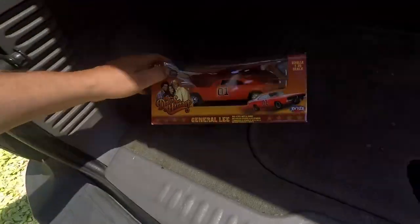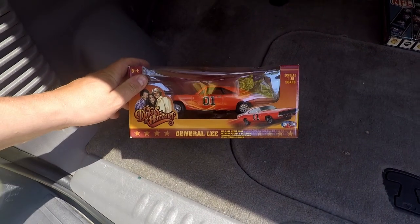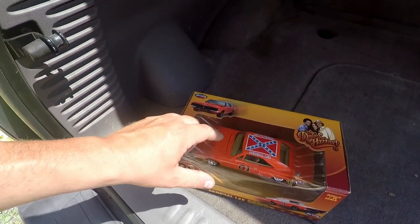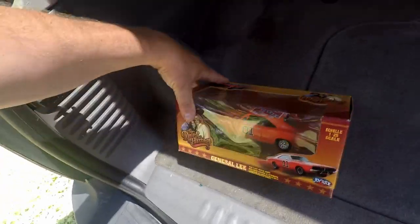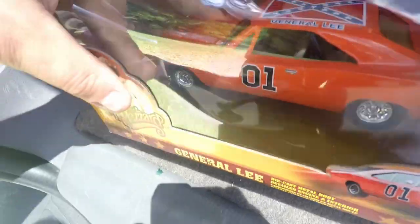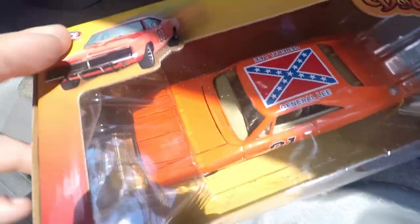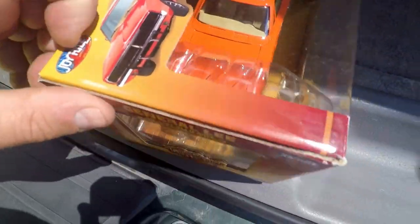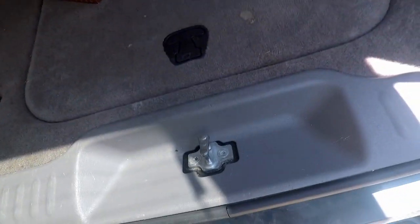Or I can hold on to it because I really kind of like it, and I remember it as the show when I was growing up. And I don't have this die-cast in my collection yet, so I may actually just hold on to this one. The hood opens so you can see the engine. It does have the brown interior. A lot of the cheaper ones had like a black molded interior, but that's what she is. So that's what we picked up.